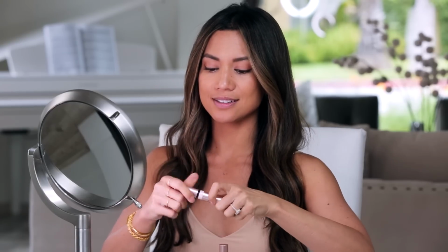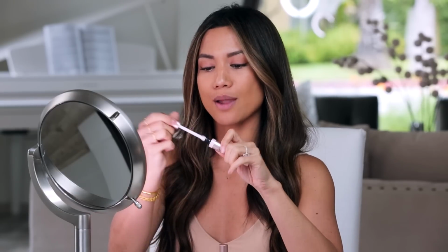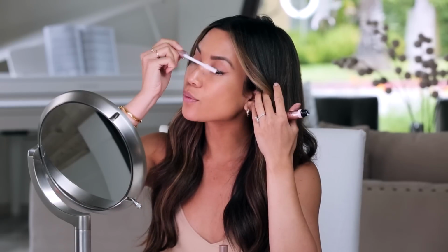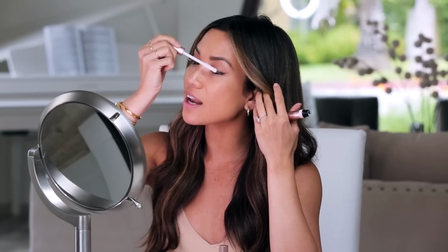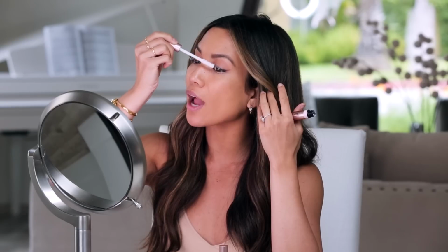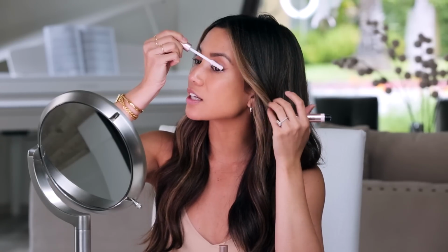I'm going to start out with the lash primer first. And always curl your lashes, obviously. Okay, so we're going to start out with the primer first. And what this does is it just really preps your lashes so that the mascara can just stick on and look really nice and elongated. It preps each and every single little hair so the mascara can just wrap itself around.